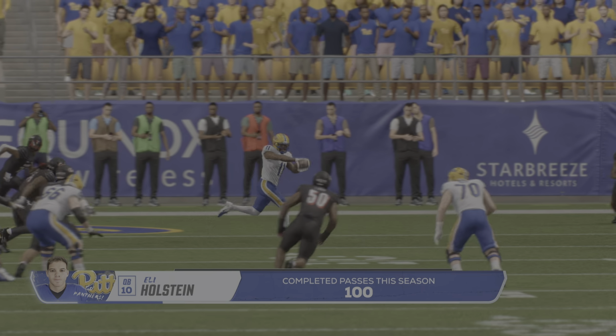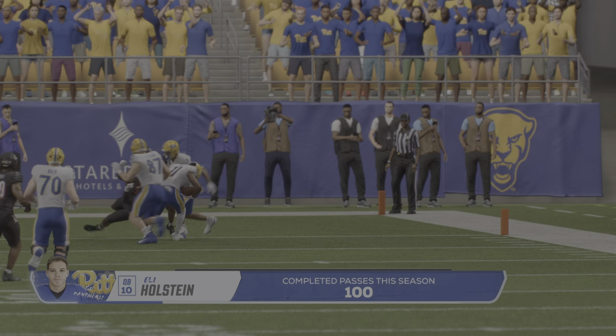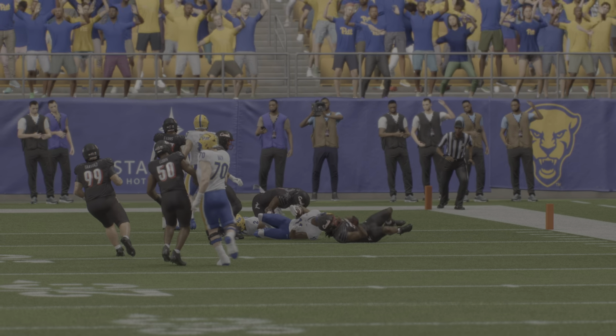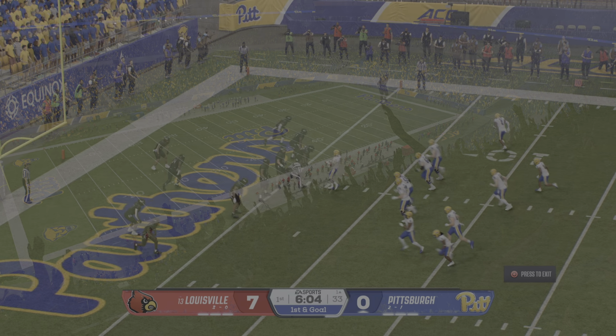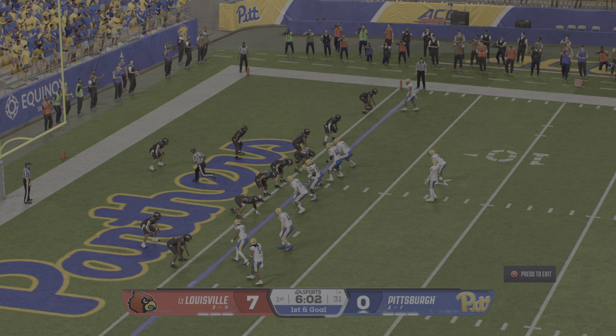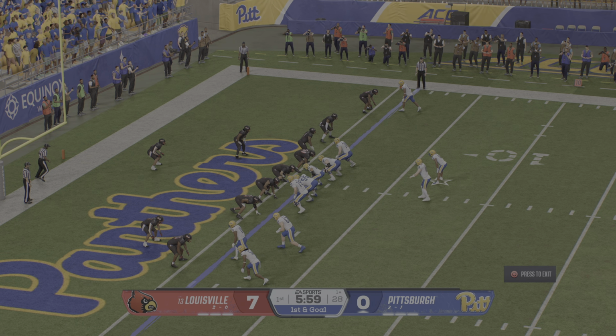I just love the job this offensive line is doing in this game, communicating pre-snap. They know where the pass rush is coming from, and they're working their single and double teams and not giving up any ground. Just look how clean that pocket was for the quarterback to throw from.